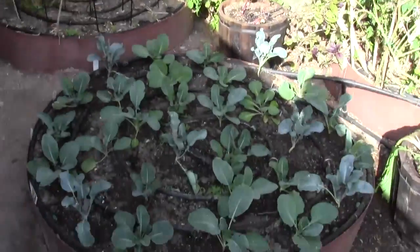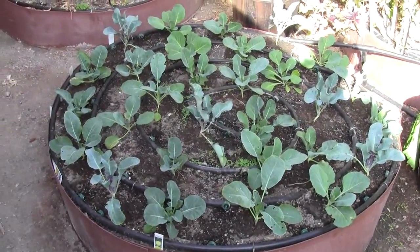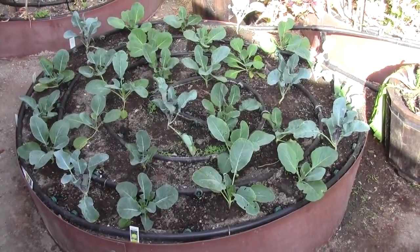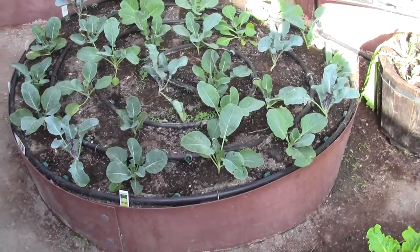And that's what I've done on these next two, which are my baby beds right now. So I must watch over these guys and take care of them. So I carefully inspected these guys. They look pretty good.